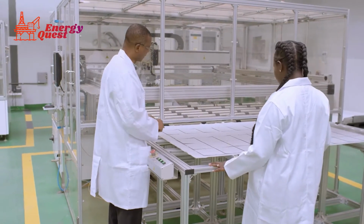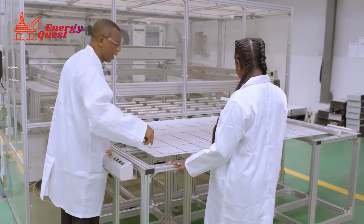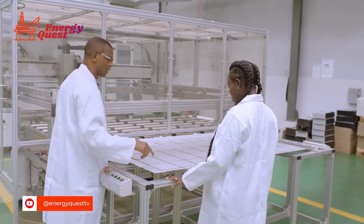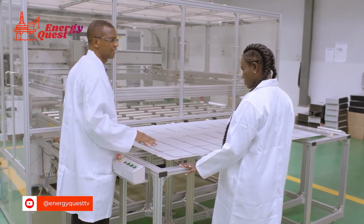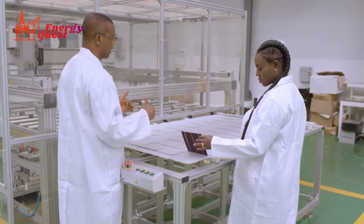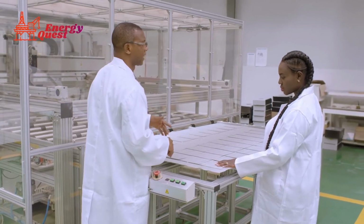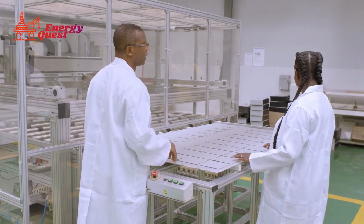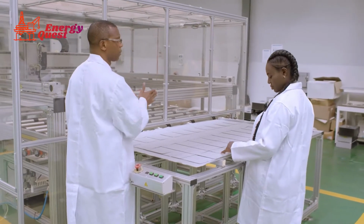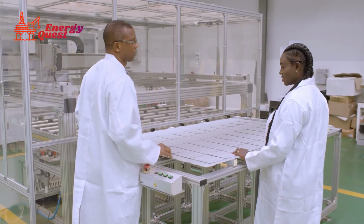Now, as you can see, this is 1, 2, 3, 4, 5, 6 columns. And this is 1, 2, 3, 4, 5, 6, 7, 8, 9, 10. So this is 6 by 10. This is a 60 cell panel. We have a size that will be 36, which is 6 by 6, and then we have one that's 72, which is 6 by 12. So depending upon the size, you program that into the machine, and it picks and places precisely to start forming the panel. This is really interesting.